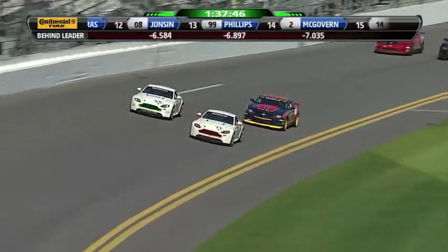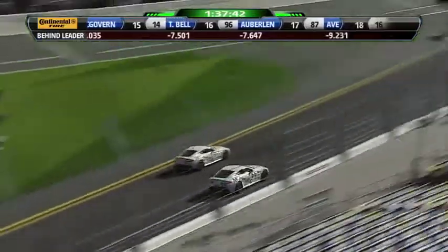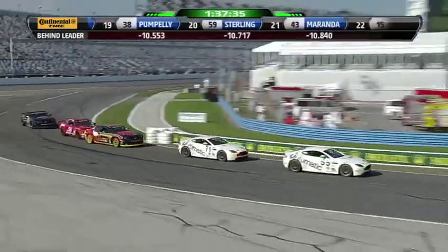Here's the lead change as the 2 Aston Martins go by the Camaro. Yeah, they double drafted each other, and right by they go. Look at that teamwork. That was pretty cool. Look at Marcel really deep on the brakes. Can he tuck it in there? Great job. Very good job.